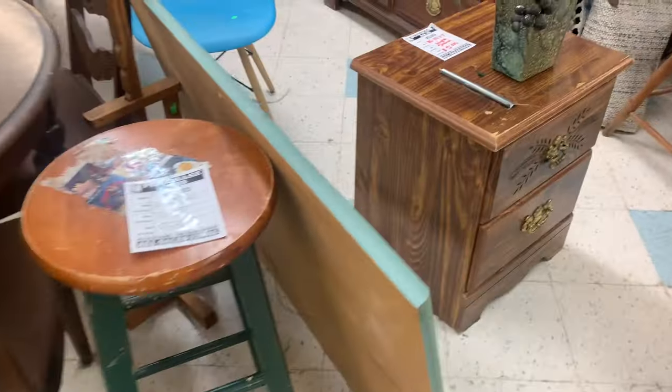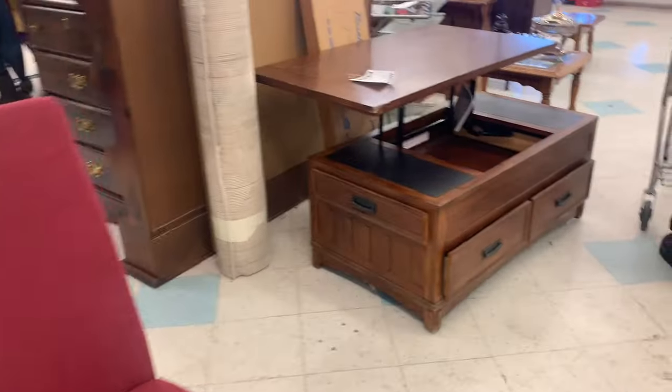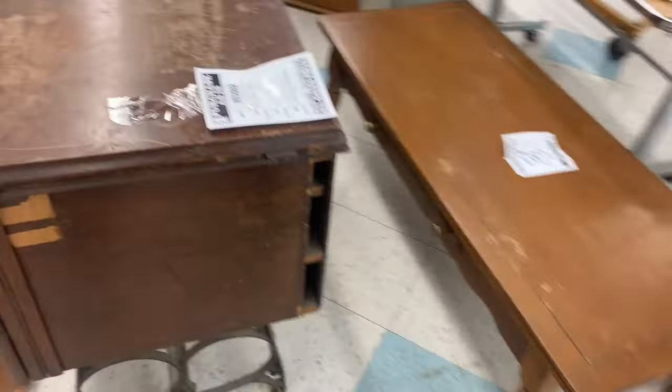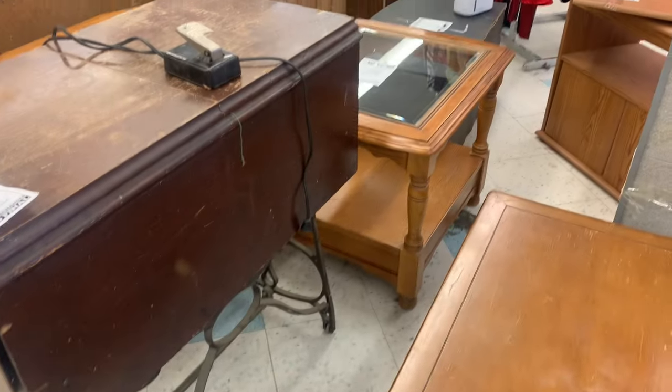These were some big, big lamps. Some chairs that could use some painting, but yeah, find different chairs. Oh, this was a big, big coffee table. Wow, look, it had this whole piece that came up. I guess you could eat on it, bring the table up closer to you. A sewing machine. Very, very old piece there. Love it. It has been an adventure.